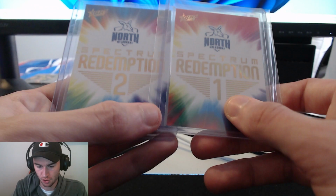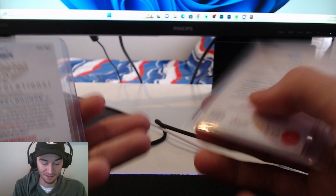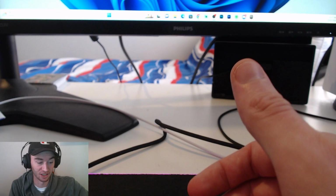I think it's kind of convenient at the same time. But nonetheless, when these are available to redeem, which I'm not sure when, I'll have both the 25 redemptions, which is pretty cool. I thought it would just be nice to show off here. It's definitely not something that happens every day where you can find the same Spectrum Redemption number and use it to get both sets. I think it's pretty cool, but that completes my Spectrum Redemption collection for the year, which is really, really cool. I'm super happy with that.